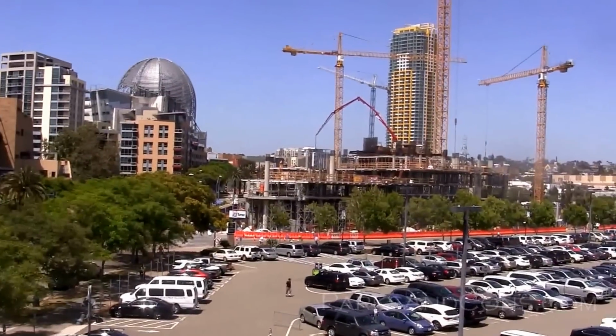We'll have tips there. So let's go ahead and start making our way around the convention center and talk some Comic-Con. All right, we're here next to the Petco Park, where it's home to the Petco Interactive Zone, and there's frequently fun things to do here.